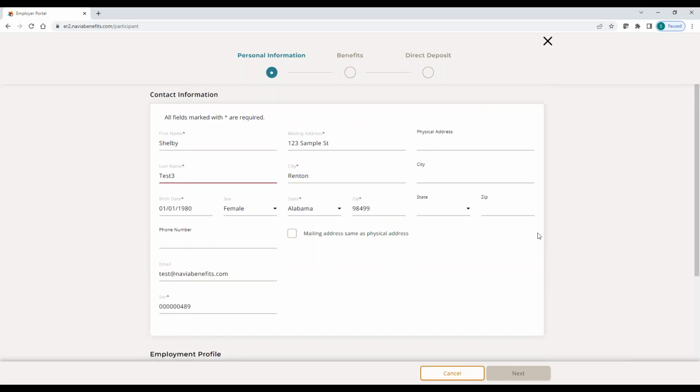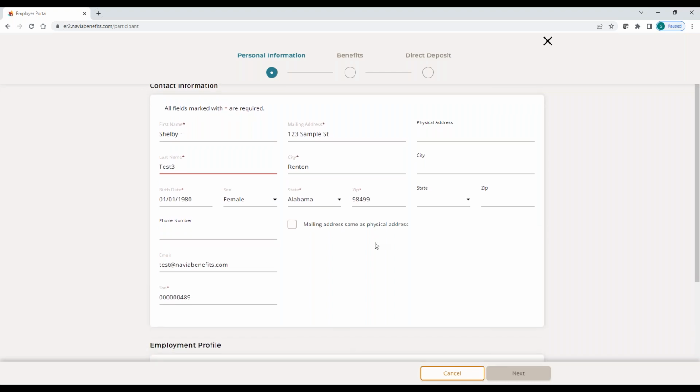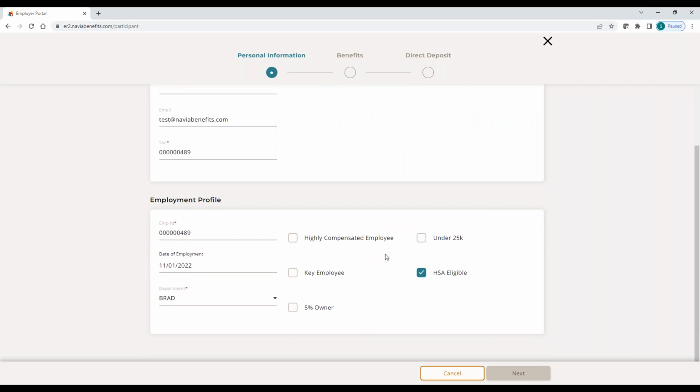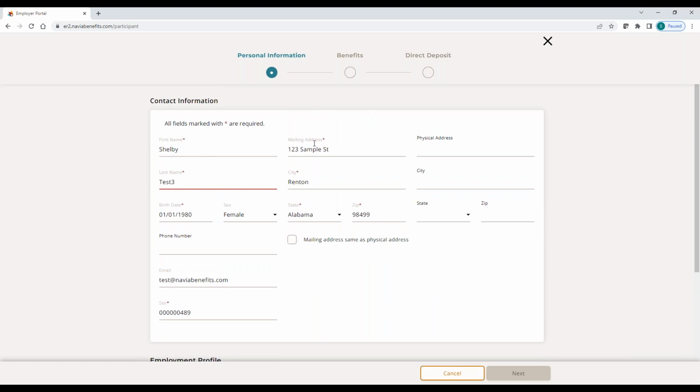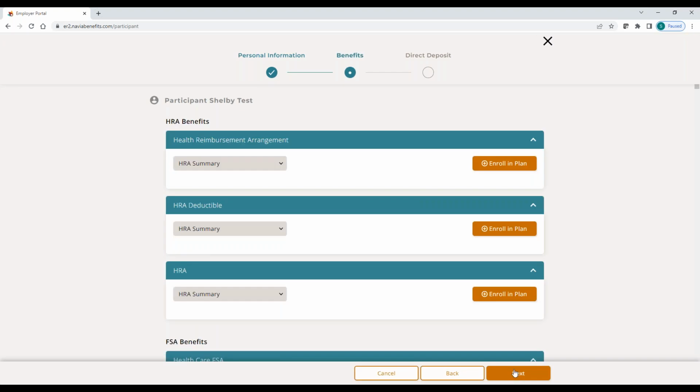All right, let's see here. Looks like I'm missing a piece of information. Let's see, we have our name, our mailing address, our last name. Oh, it does not like that I have a number in my last name, so I'm going to remove that there. I apologize. So I'm going to do Shelby test. Now you'll see that the next button down below is not grayed out, so we can move forward to the next section, which is benefits.